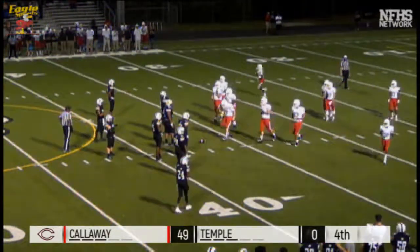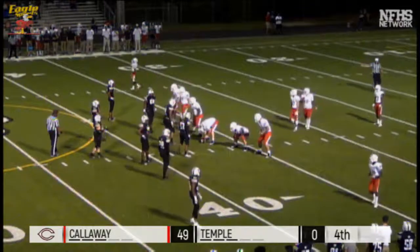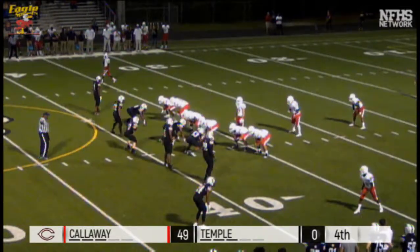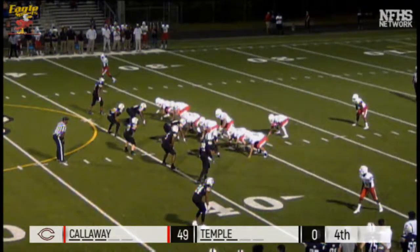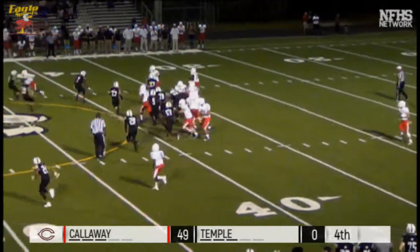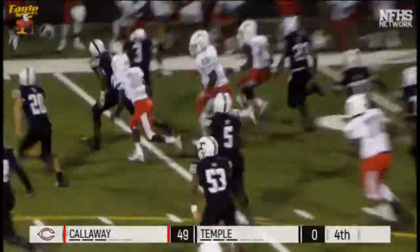Callaway breaks the huddle. Bryce Kurian in at quarterback. I formation once again. Split wide. Two wide receivers. Charlie dots the I. Toss sweep off right end. We're going to get to the corner.